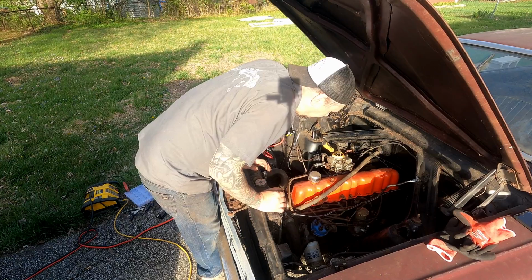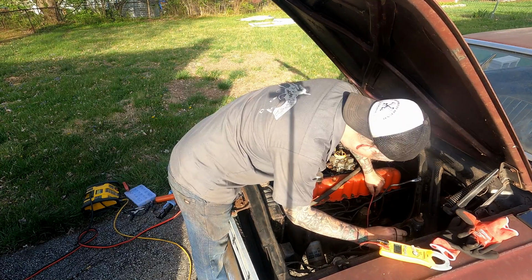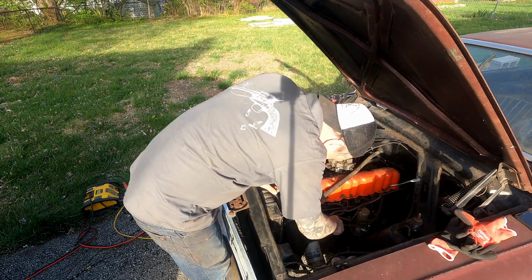So I don't even know if we're getting spark. That's probably something we should check. All right, so the coil is hot. Where are we at? Come on, where are we at? 14 volts. All right. Oh my gosh, I think this is going to be our next job.